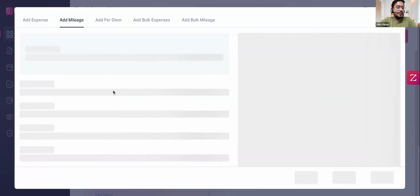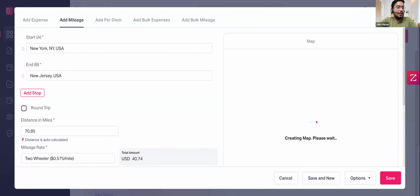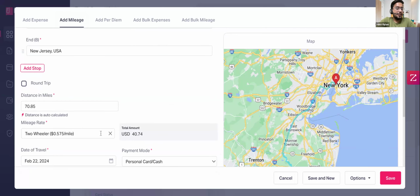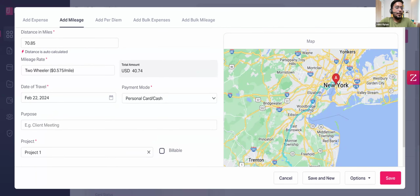Now, within the system itself, we have a mileage module built in that is linked to Google Maps. So if you're reimbursing your employees for mileage spent, they just have to key in the start date and location. Based on the mileage rate that has been set up and the number of miles that the user has traveled, the reimbursement amount is calculated for you.